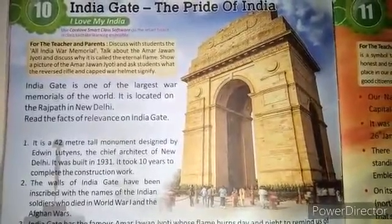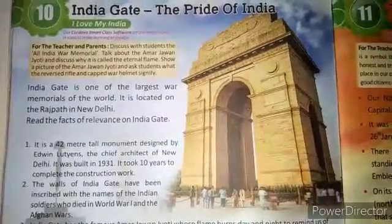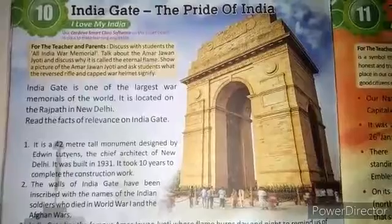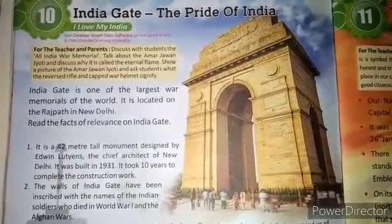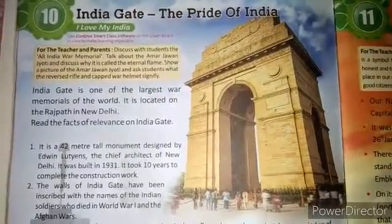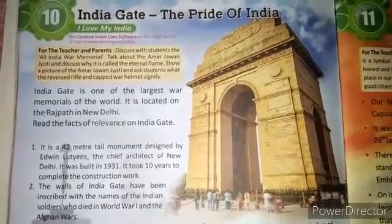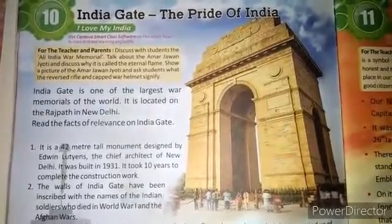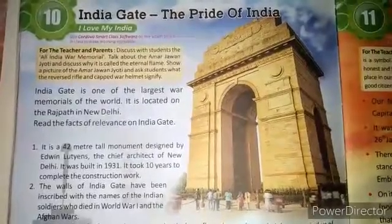Now first, it is a 42 meters tall monument designed by Edwin Lutyens, the chief architect of New Delhi, and it was built in 1931. It has been made in 1931 and it took 10 years to complete the construction. You can imagine how many years it has taken. 10 years, and in 10 years there are how many days to complete it.